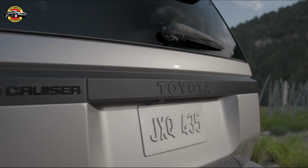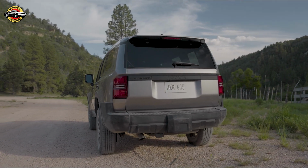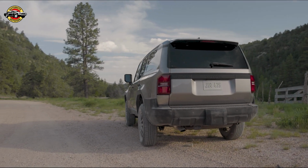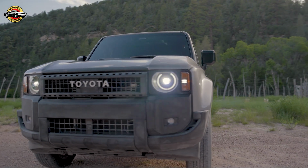Ladies and gentlemen, today we have the highly anticipated 2024 Toyota Land Cruiser, back in action after a three-year absence from the American market. This iconic SUV has evolved from its humble beginnings into a true off-road legend. Let's take a closer look at what makes the new Land Cruiser so special.